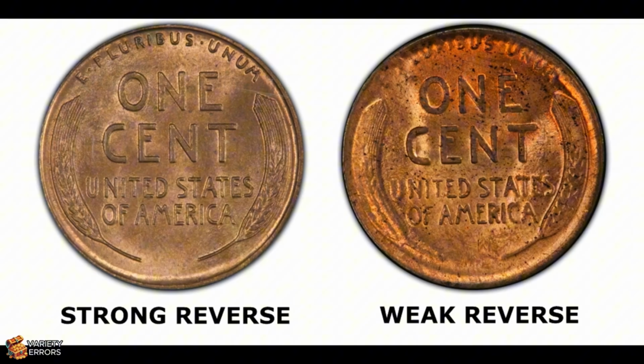I think as demand for certified early Lincoln cents continues to go up, even modest grade strong reverse examples like this one are going to double in value over the next decade.